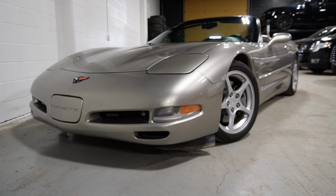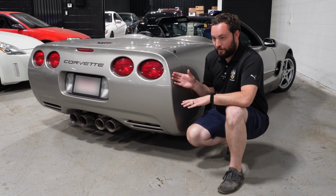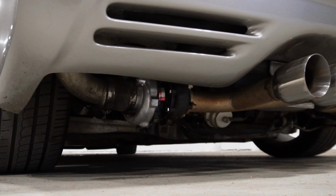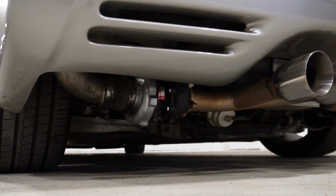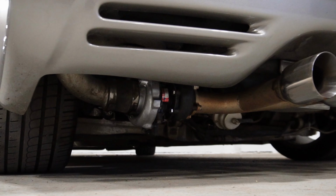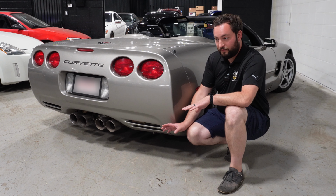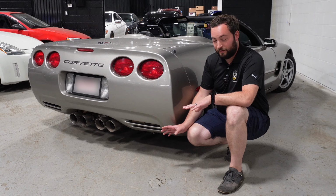So looking at the back of the C5 Corvette, there is nothing really exciting at the very back that you can see from this angle. However, if you go down a little bit, you will see both turbos sitting right there. The turbos, of course, take the place of the mufflers, which we'll talk about a little bit more in our driving sequence.